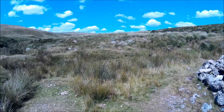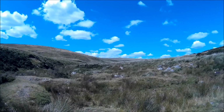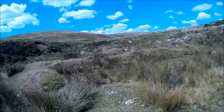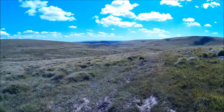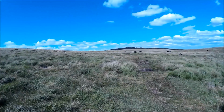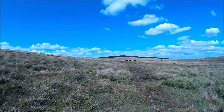We might pay a visit to the Tor you can see up there. But we'll see. And onwards and upwards. Right, that's where I've come from. All the way down the bottom there is the beehive hut. Loads of cows up here. And somewhere up there is the Grey Wethers stone circles.